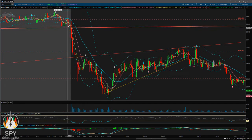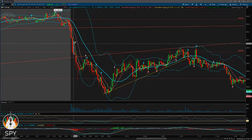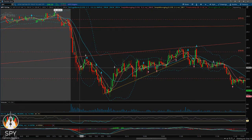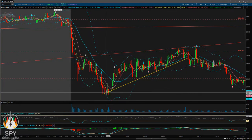Coming into the open, the first 1 minute candle was pretty well inside of the consolidation here, and it dropped down really fast. I really wasn't expecting it that fast, but people right out of the open, man, they took their money and ran. So we played a put here, and actually played it on the bounce. I figured we'd get a bounce to retest resistance, and we did. I was looking for a bounce to come all the way up to 298.85. That didn't happen, but when we got this nice candle here, I put in a put, and we rode it all the way down.